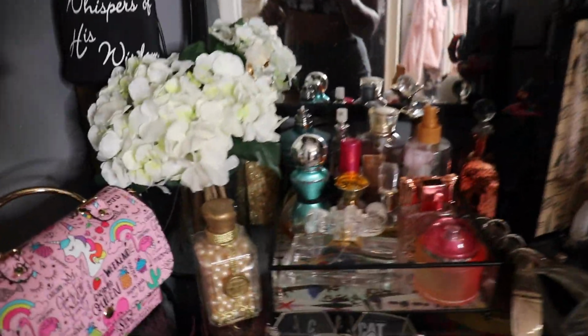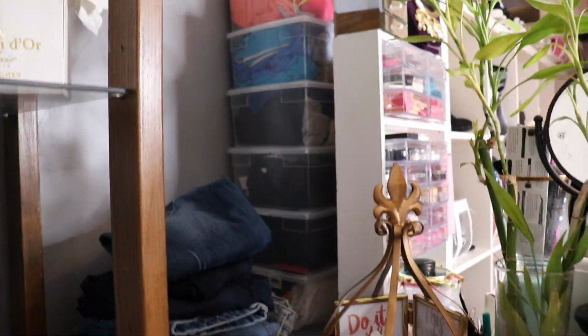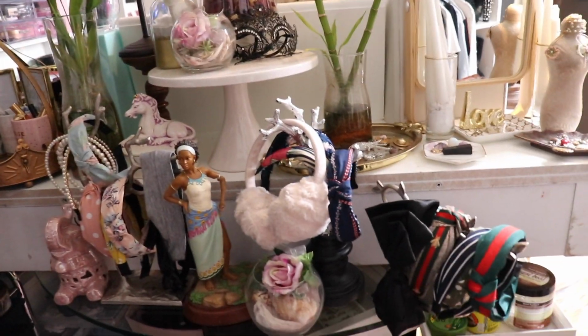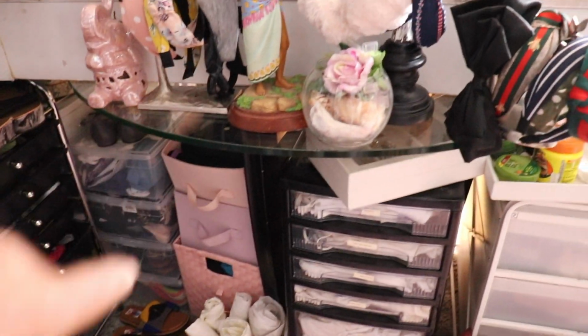I put the perfumes up here, and then I put the other perfumes here, put the shoes down there. Then I put my workout clothes there, jeans, perfume, and this back area has its own setup right here. And then on the bottom, I have workout clothes, all my whites.